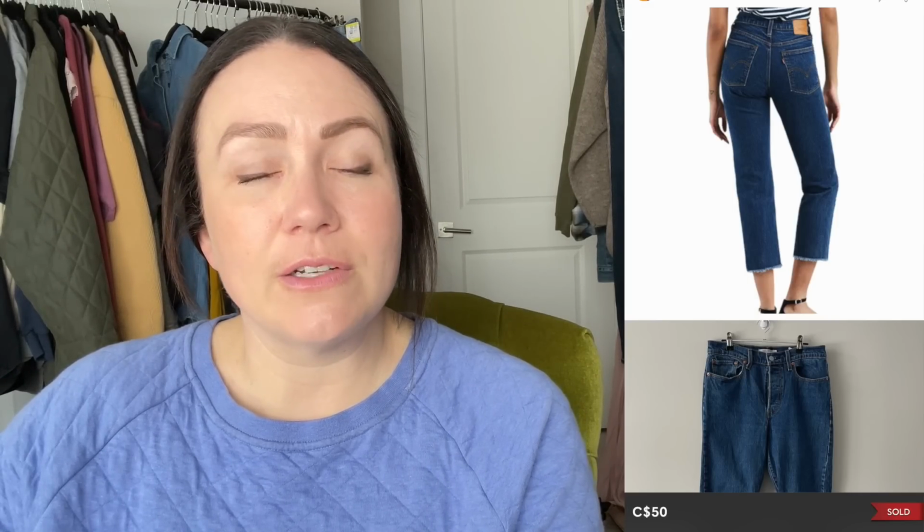Next up is a pair of Levi's wedgie straight leg jeans in a size 30. These sold for $50. As long as my Levi's are selling for over $50 right now, I'm cool with it. Next item is a Lululemon Swiftly Tech long sleeve, size 10. This one sold for $47. I think it was the color. This light blue color does really well. Some colors don't do as well, but light blue, I always seem to get a decent value for them.